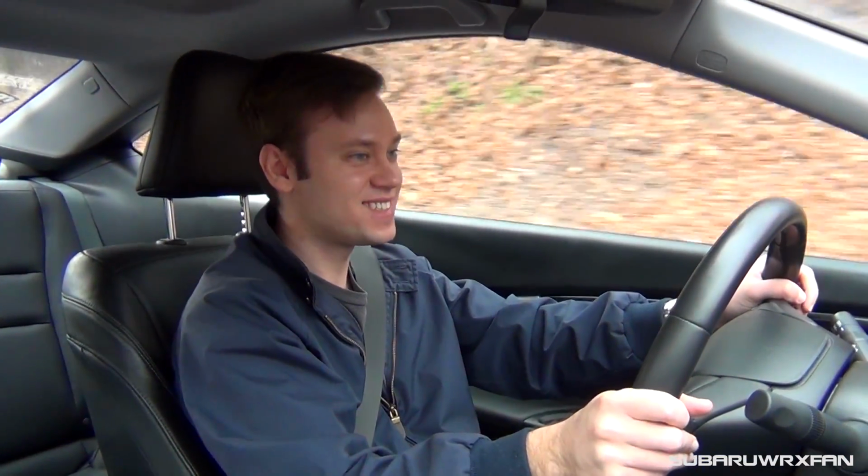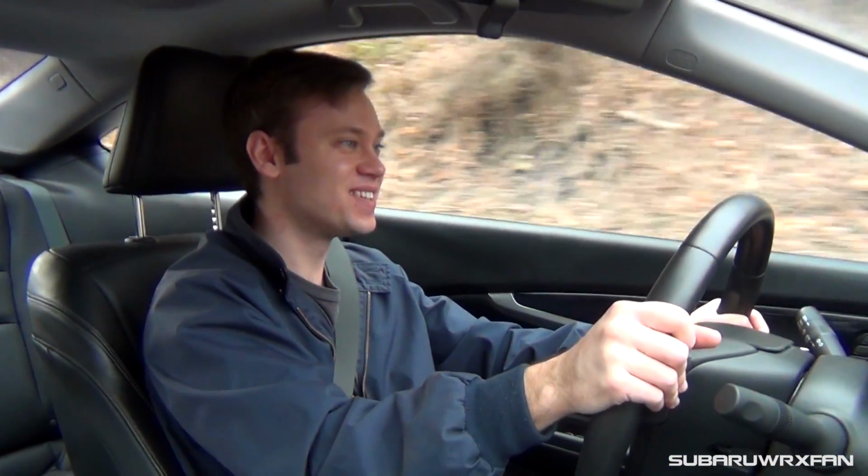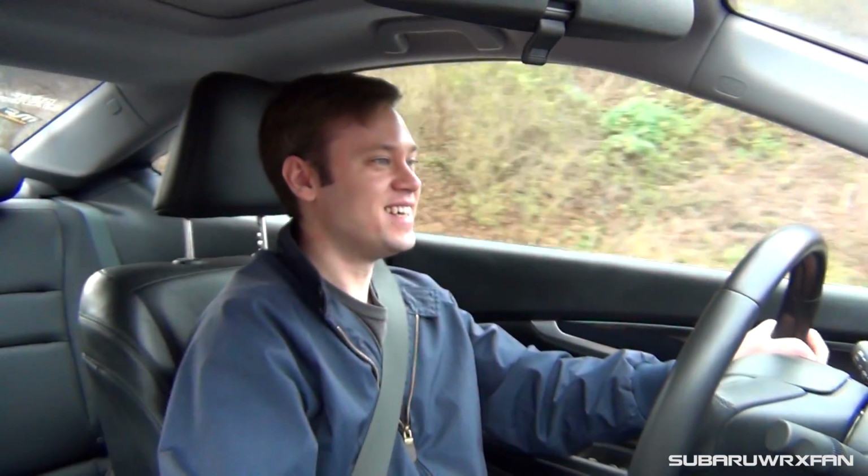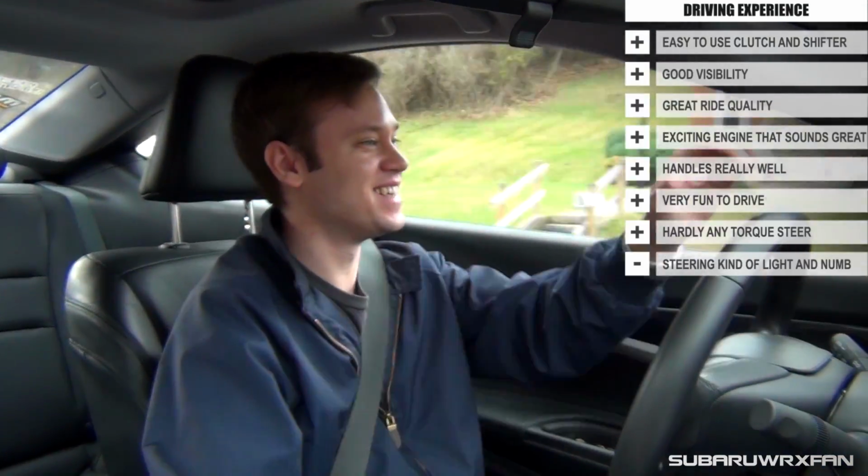And I love driving this thing. I just want to keep driving it. It's really punchy, and that sound is really great. I love that V6. It's just, oh man, yeah. Having a lot of fun on this one.